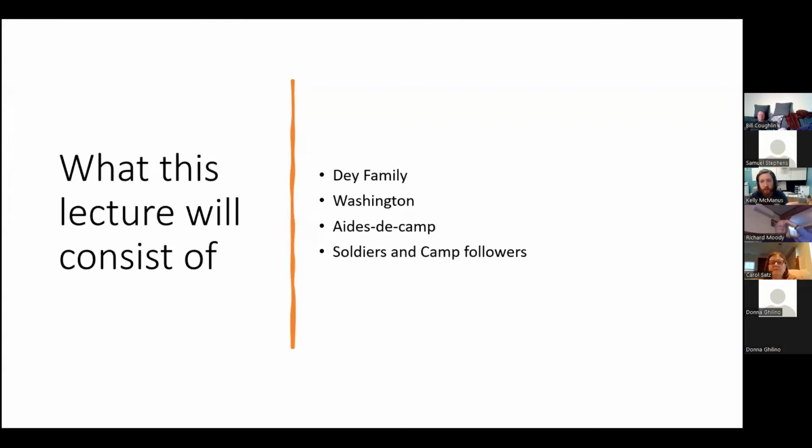We'll focus on Washington himself, why he picks the site, and his background in case anyone needs a refresher. We'll also be talking about his aide-de-camps. Aide-de-camps are secretaries. They are the pen pushers. They're more or less the bureaucrats that make this army function and work. Without them, this thing will quickly fall apart. And then we'll also talk about soldiers and camp followers, something that I enjoy talking about a lot, since military history is a little bit more in my wheelhouse.